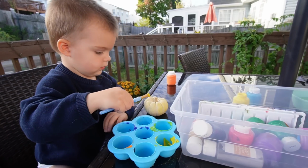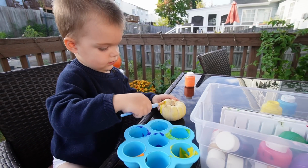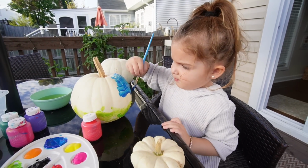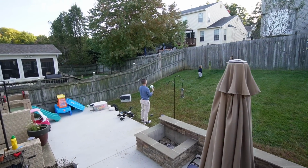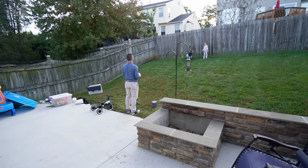Are you going to paint a lovely pumpkin? And what color is that one? Yellow. It's beautiful. Oh, and you're painting the sky? Yep. There's so much blue. I love it. All right, so it looks like that is the end of the pumpkin painting. But Joe got home, and so the kids are doing some PE, it looks like.